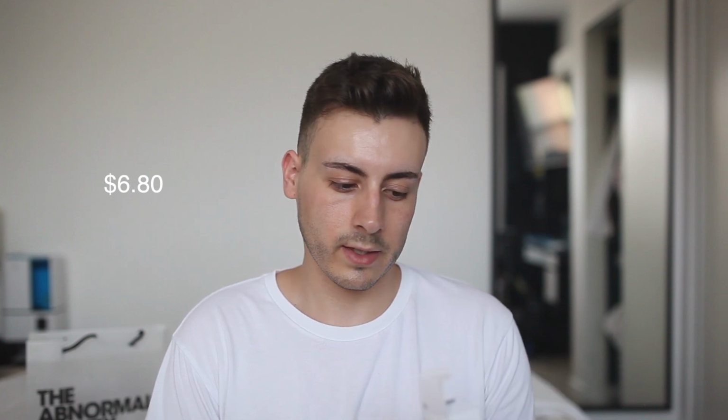It goes for $6.80, and honestly, for a product like this, that's kind of a steal because it provides you with some nice light, potentially daily exfoliation without really any downsides. I did feel a little bit of irritation, but nothing near that 30%. If you've ever used the Glacier toning solution, it's almost the exact same feeling. It's like a sharp pain, but not a strong sharp pain. Like, it's very tolerable. So I would actually recommend this. I think this is a fantastic product.